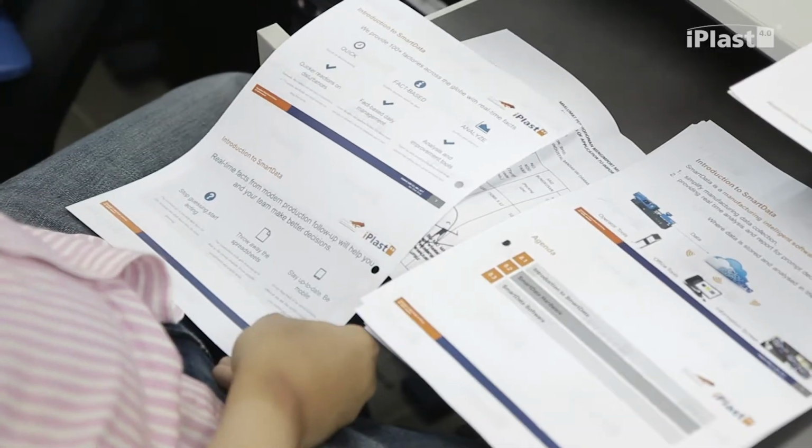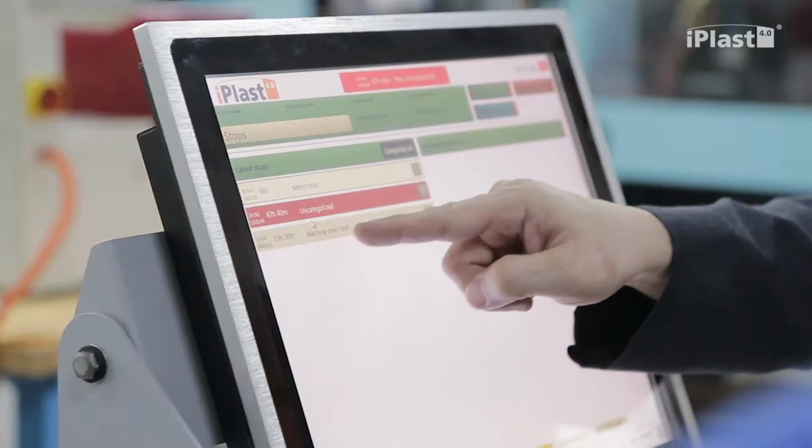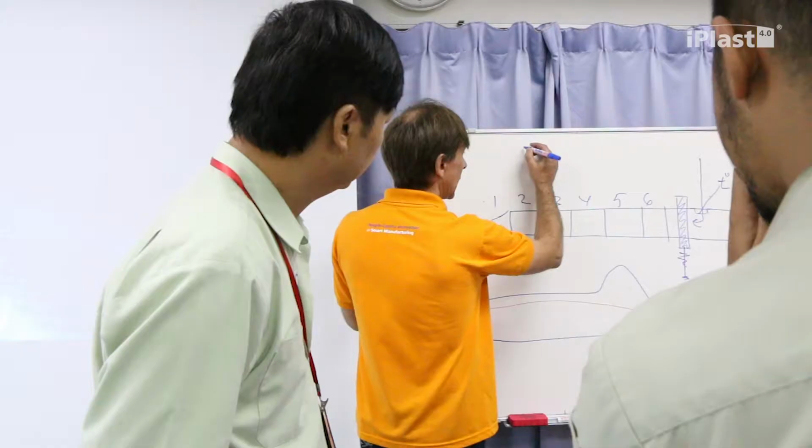They teach you basics like from tooling and machine, then on towards maintenance wise, and then to the smart manufacturing in terms of changing the factory layout concept. So it's a very good course to take.